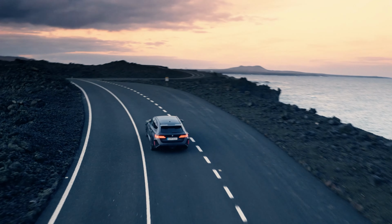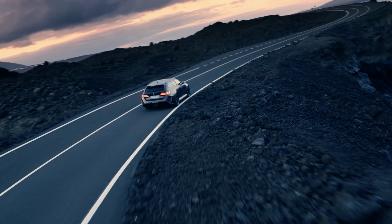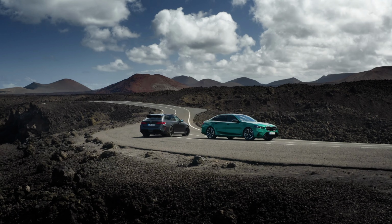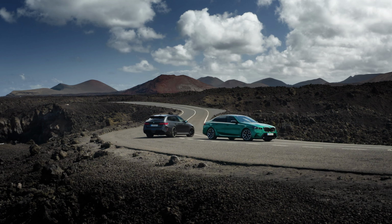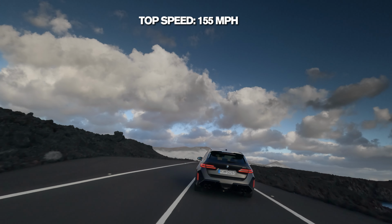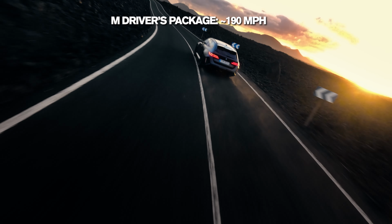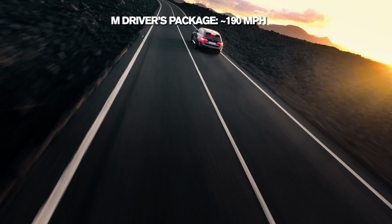However, like I mentioned in the beginning, BMW estimates the 0 to 60 miles per hour time to be 3.6 seconds, which is just slightly slower than the M5 sedan. The standard top speed is limited to 155 miles per hour, but it actually has an option to raise it to 190 miles per hour through the M Driver's Package.